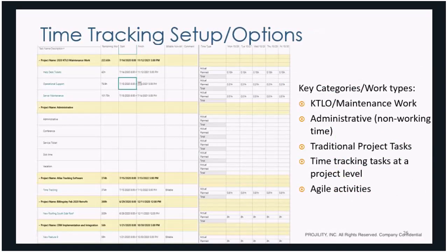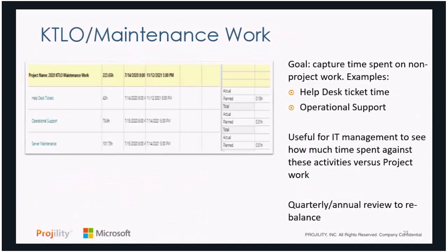Now what I want to do is, because we're trying to talk about all the different types of work we talked about, I want to drill into each type of work now and show you how you would potentially capture that. I mean, we talked about the different categories. We've got keep the lights on maintenance, and we ideally want this all in a single timesheet, which you can see on the left here. At the top, we have our keep the lights on maintenance activities. Below that, we have our administrative categories. This is the non-project time where we're not available to work at all. Then below that, we have project-based work, traditional project tasks at a summary level on projects, as well as agile activities. So starting with the first type of work, we have what we call KTLO, or maintenance work.